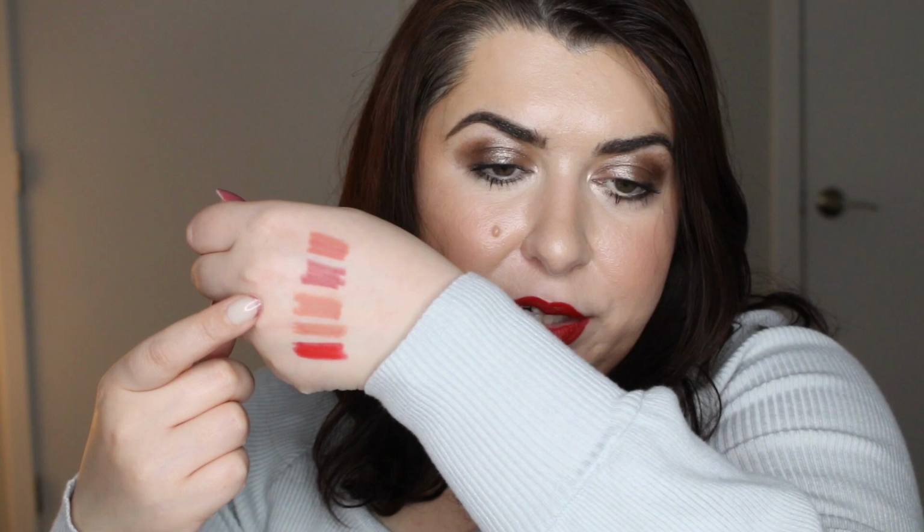So these are the lip liners I want to use up. These are the shades, and I think they're all pretty different enough to actually make a difference. I was worried that everything that I was going to be panning would be the same shade. Now let's move on to the eye products.